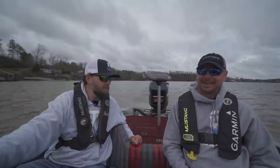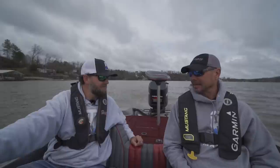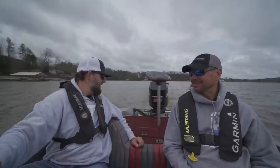Like I said, being in this boat just brings back a lot of memories. It's like a piece of history. Yeah, and just the sound of that engine. Oh, I know. They don't sound like that anymore.